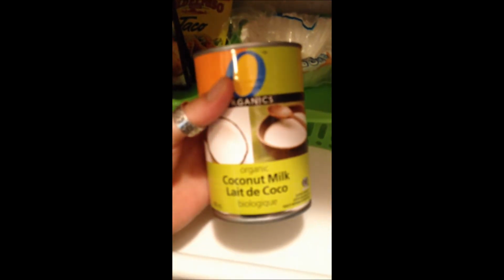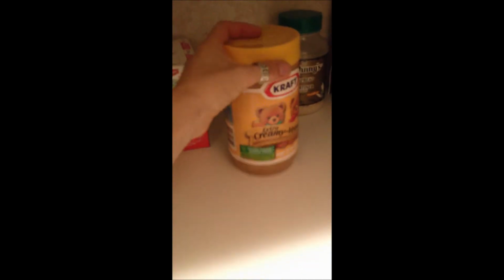Anyways, and then this is just honey, some packets of stuff, again, that I really don't use anymore. We had gravy, slow cooker things, and taco seasonings. We have some organic coconut milk, which I'm going to be using in the broccoli soup. Some peanut butter. Again, I don't use this. I should just bake up a batch of cookies for work or something.